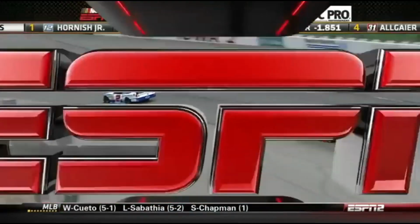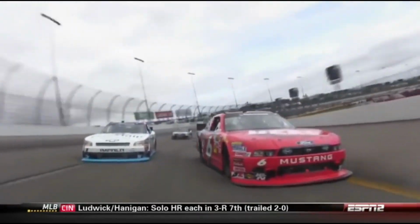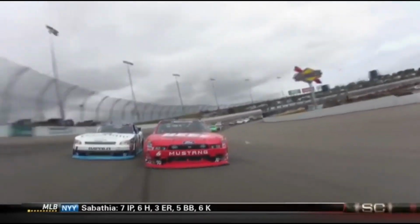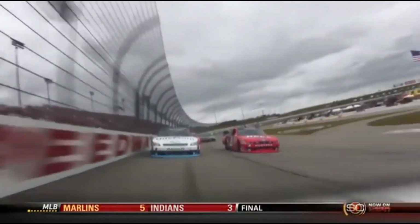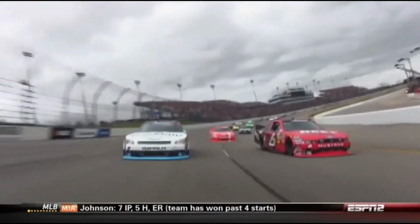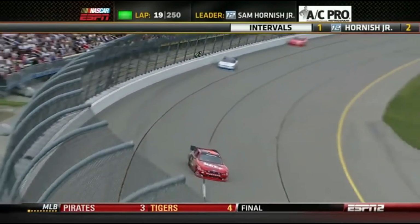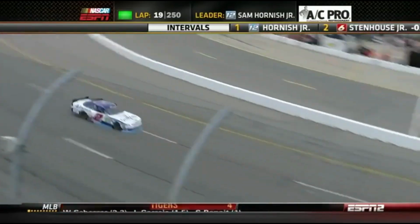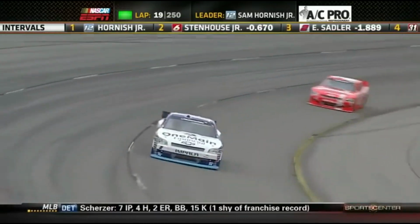Sadler and Stenhouse racing for that number 2 spot in the opening laps got pretty close. Yeah, in the very first lap here. This is off of turn 4 to complete the first lap. A little contact there. So Stenhouse through to 2nd, Sadler 3rd.